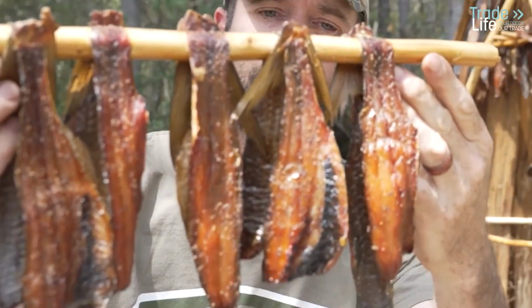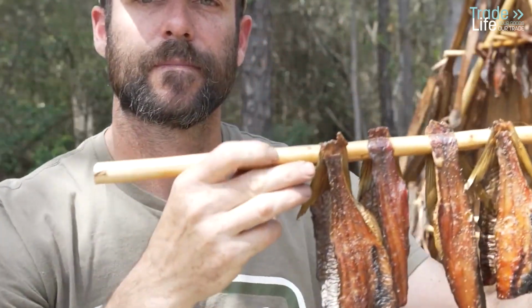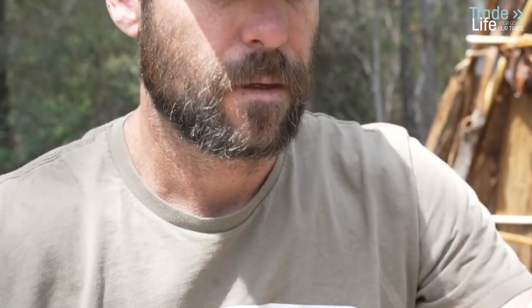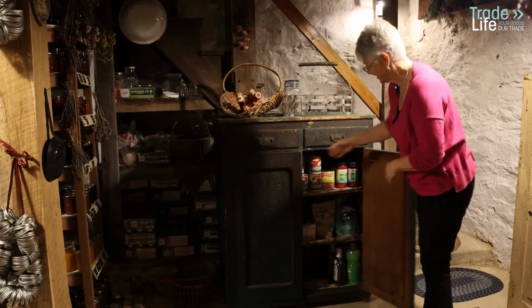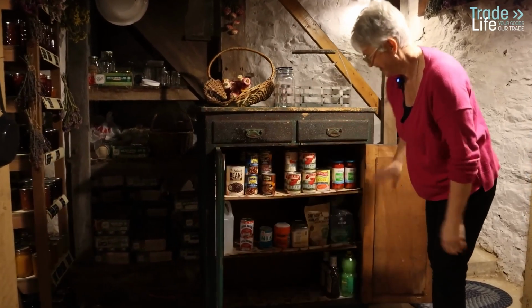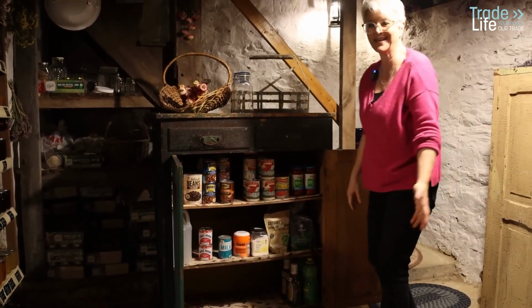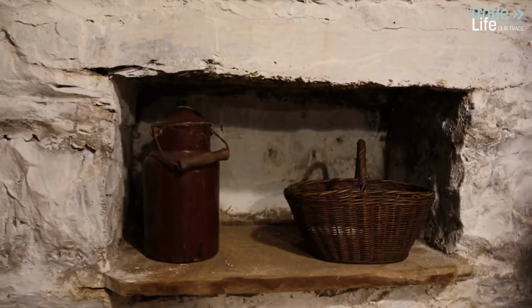Smoking fish and meat. Indigenous cultures around the world, from the Americas to Scandinavia, smoked fish and meat over low fires. This not only preserved the food, but also added flavor. Dried pasta and grains. In Italy and other Mediterranean regions, wheat and grains were dried and stored in cool places, ensuring a stable food supply throughout the year. Ever heard of a root cellar?